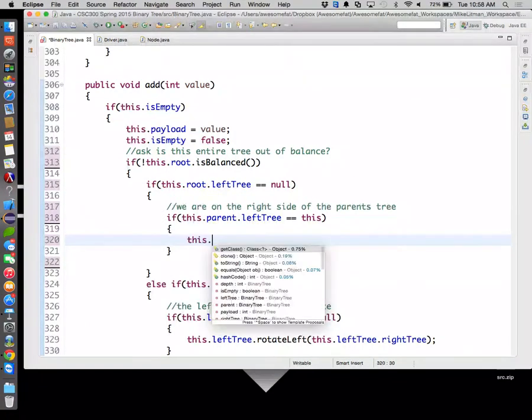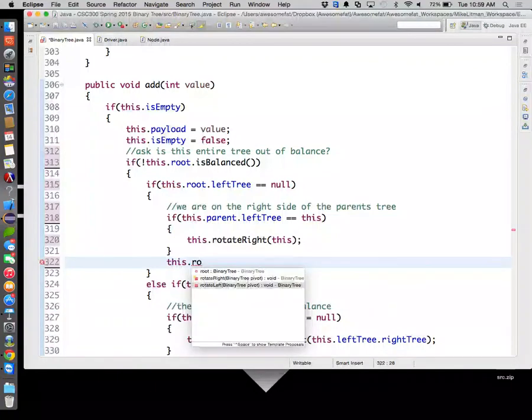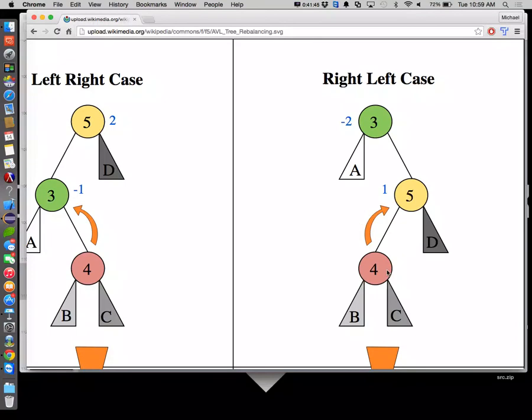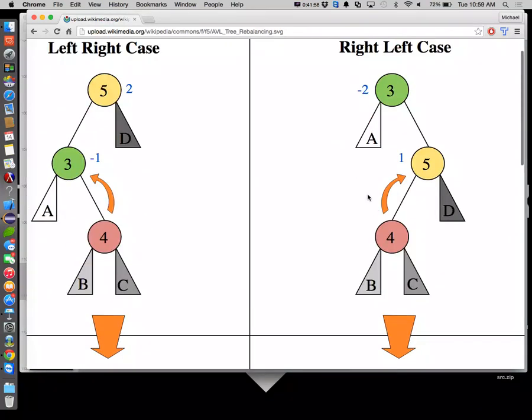So I'm going to say this dot rotate right on me. Then this dot rotate left on me. Why is that? So here's the first one. I'm going to rotate right about me. So I just moved into this position. Now it's me again. Make sense? So I'm going to rotate right about me, then I'm going to rotate left about me.